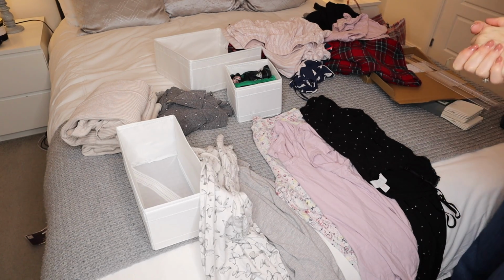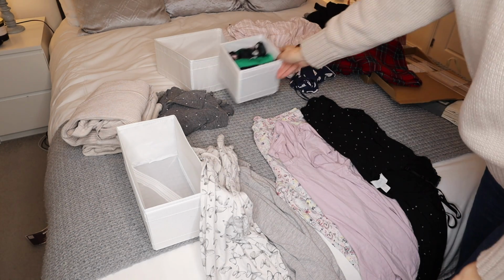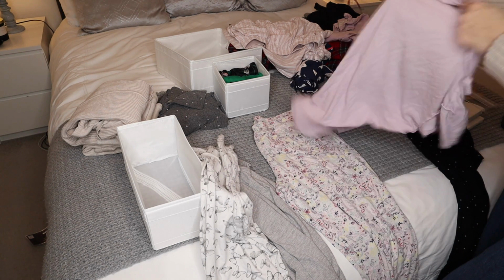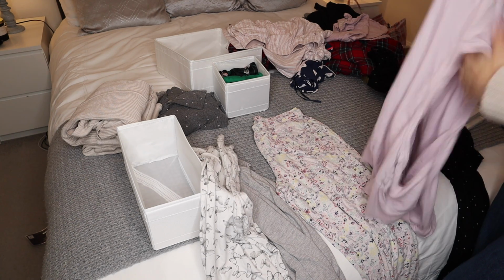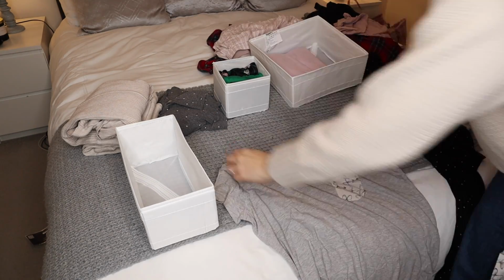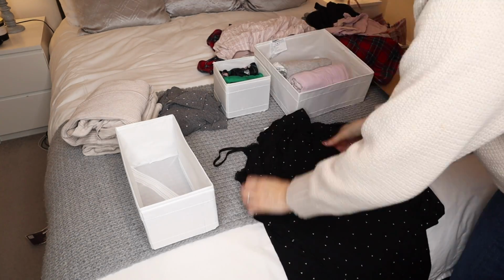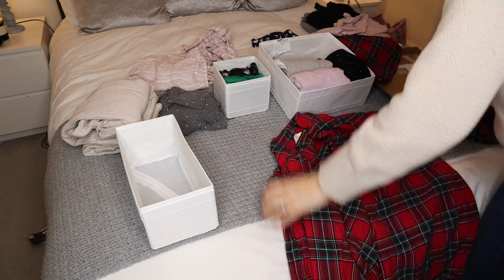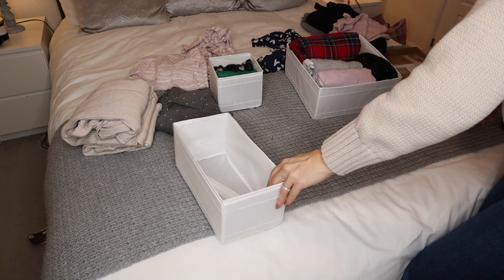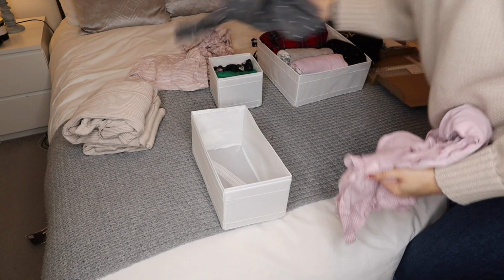The only thing I've got left to do now are my pyjamas. So I've put really summer pyjamas, just real strappy ones, in this little box there to keep those all together. And then the rest of my pyjamas, I'm just going to put them together and then fold them together, just so it's a lot easier to get them out and pop them into one of the boxes. So bigger pyjamas in there, and then I've got some summer pyjamas. Actually I might put night shirts. I've only got two night shirts.